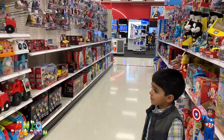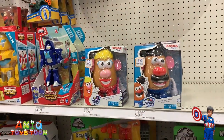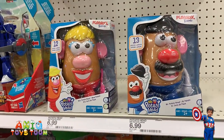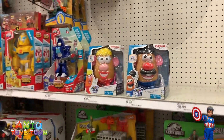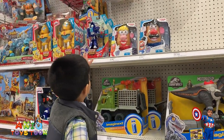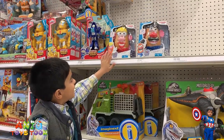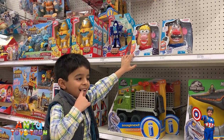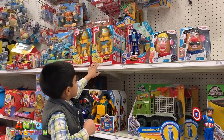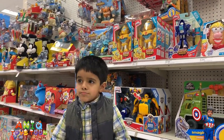Yeah, but you already got a bunch of them. Don't you? Look at that, Potato Head, Aniq. Come here, Aniq. Look at this Potato Head. No, the next one, right here. You like Potato Head? No, you don't like. Do you see the transformer? That looks like a Bumblebee. Is that a Bumblebee or a normal transformer?